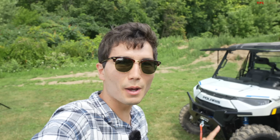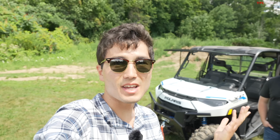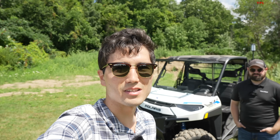But I'm here at a very cool opportunity with Polaris looking at the Ranger XP Kinetic, which is their brand new electric side-by-side basically. And it's in the Ranger series, so a very popular kind of workman's side-by-side, and this is their bread and butter.